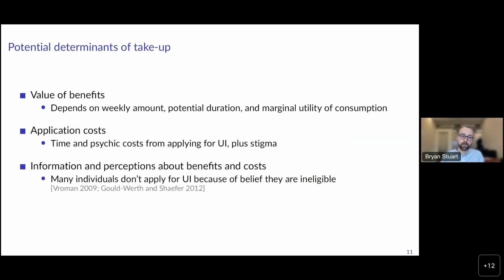Next slide, please. Okay, so I think take-up is perhaps the easiest thing to think about because it strips out potential differences in eligibility. And so I just want to briefly discuss what might drive those differences in take-up. In general, we think that individuals are making decisions about whether or not to pursue benefits. It's in part going to depend on the value of those benefits to an individual, and that could differ by race. So the benefit value will depend on the weekly benefit amount, the potential duration of benefits, and we can also think about how much people need the money. And so those are things that are going to shape the value of benefits.